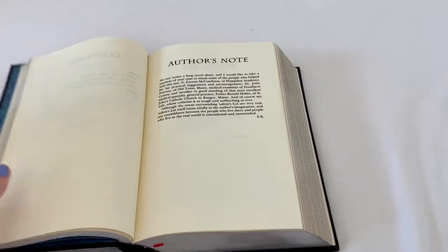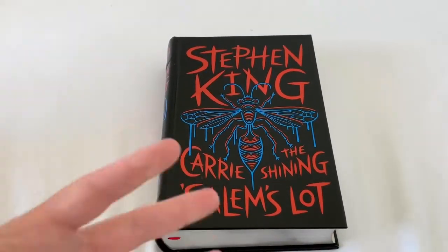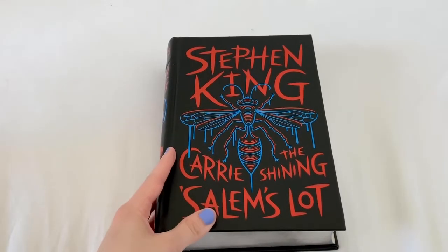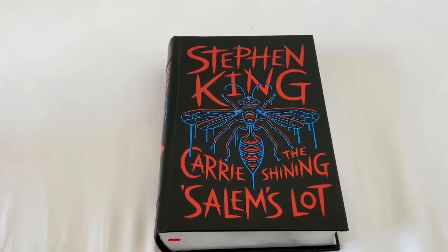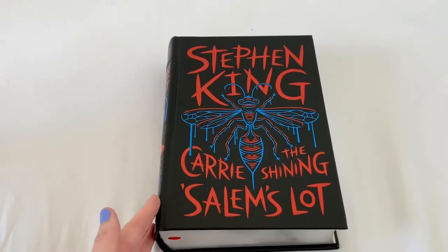Oh, cool. Yeah, it has all the things that the normal copies would come with, so that's pretty nice. But anyway, I just wanted to give you a little tour if you were thinking about buying this book, or if you're just a really huge Stephen King fan and you wanted to see what the Barnes & Noble bind-up edition looked like. This is what it looks like. So if you decide to purchase it, I at least can help give you a better sense of what you're actually going to be getting for your money.